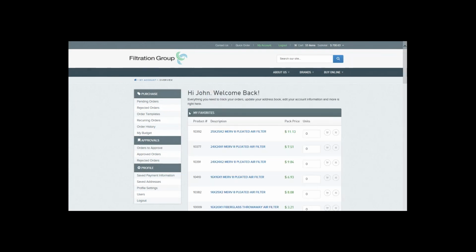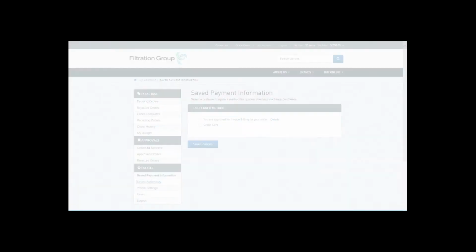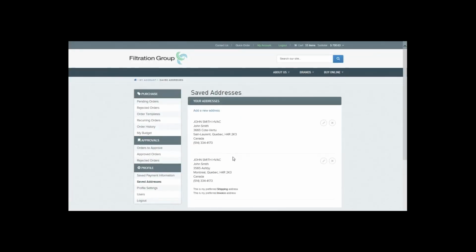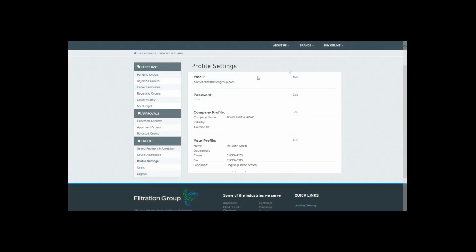Once back at your account homepage, you can access different profile settings under Profile. You can access saved payment information, saved addresses, click on the edit or remove icons to make changes, and your profile settings. Again, you have the option to click edit to change any of the information under your settings.